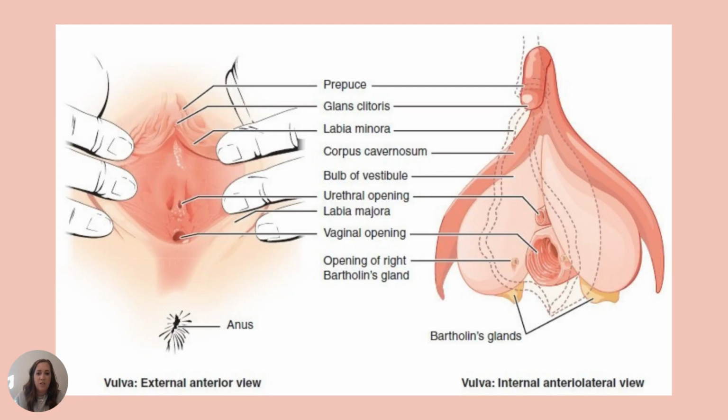Okay, so this is a slide on the clitoris. It's just here to show you what a clitoris actually looks like. A clitoris is so much more than just the nub at the top of the labia. As you can see on the diagram on the right-hand side, our entire clitoris actually surrounds our vaginal opening and surrounds our labia majora. Something to consider when we think about things like episiotomies or tearing, that we want to try and protect the clitoris and protect those things and keep them intact.